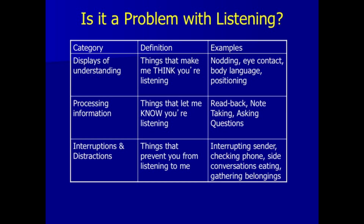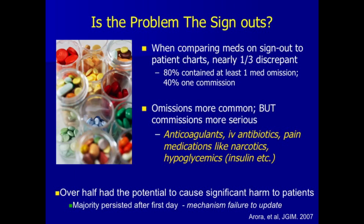We know, for example, that when people communicate with each other, they might nod, they might make eye contact, they might even parallel their body language. But that's not enough. We need to actually have readbacks and note-taking and perhaps actually interrupting the sender in order to make sure that the information is understood. So, is the problem in the sign-outs?